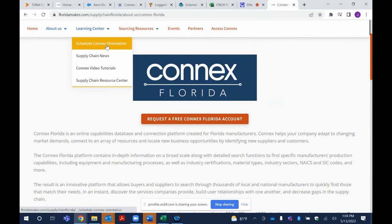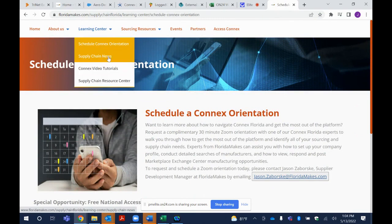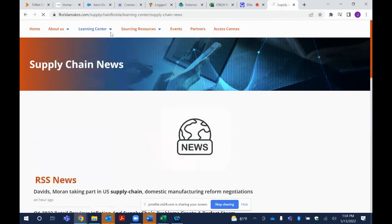And then we have our learning center. We're doing our group demonstration and orientation today, but you can schedule your own team orientation by clicking here, reaching out to myself, Jason Zaborski, and scheduling your own team demonstration to walk through all of your team members and answer all of your specific questions. We also have a supply chain news feed with news and information related to what's happening in the world of supply chain. You'll find it interesting.